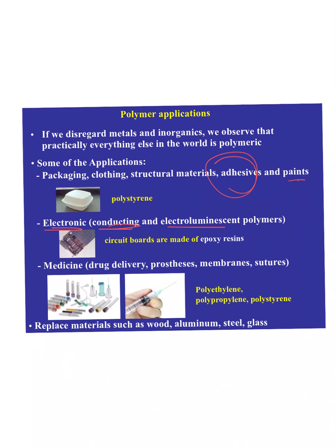So those polymers are very important there. And just as a more simple example than that, circuit boards are made of epoxy resins. Okay, and so this is not a thermoplastic, but a thermoset. And this is a wonderful technology now. I found this out a couple years ago.